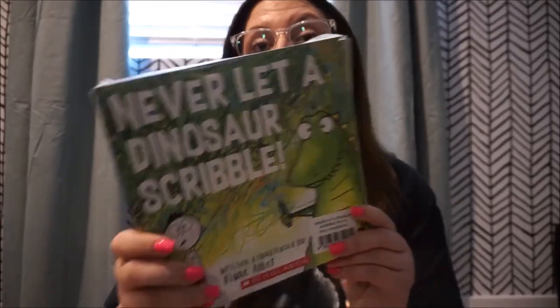So this time they had Never Let a Dinosaur Scribble. And so I got three sets of those. Each set has 10 books. Each set is 10 bucks. So 30 bucks, 30 students, 30 books. And then what I do is, if I don't have 30 students at the end of the year, like this year I had 27, I think, so I have three extra. So they will go in my library, and then sometimes I will gift them to another teacher, to see if they need one for their library.